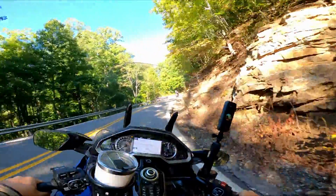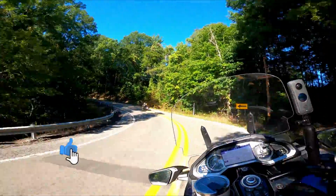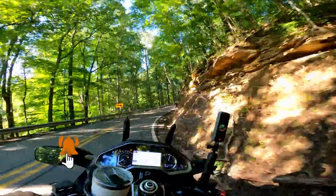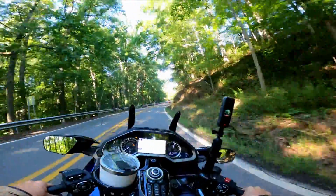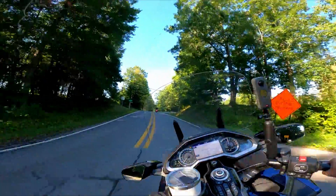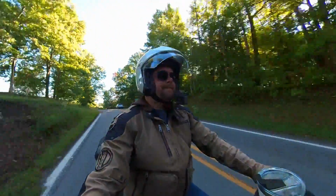So here we are on 16, just south of Sophia, West Virginia, the town. As you can see, 16 turns curvy almost immediately. It also goes up and down with lots of elevation changes, hills and valleys along the way. 16 through West Virginia is an awesome motorcycle road, just beautiful and great fun for riding.